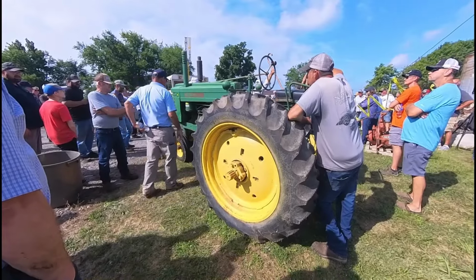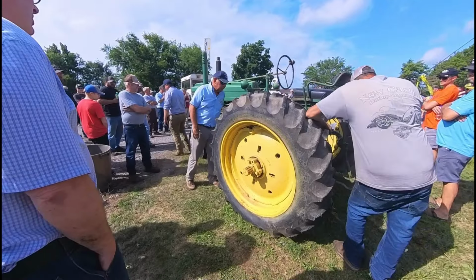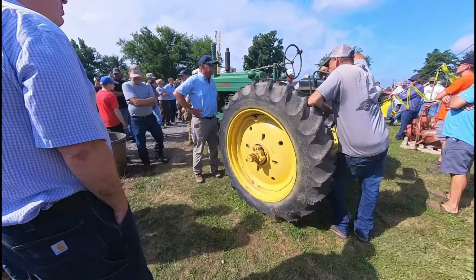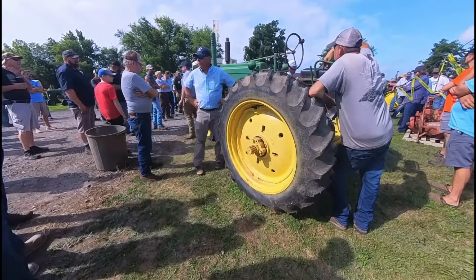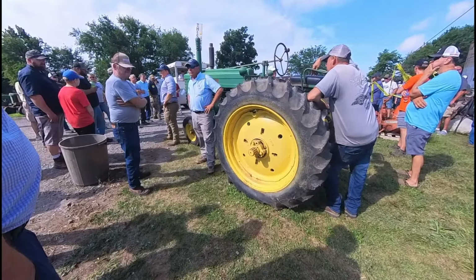It's got 13.6-38 tires. It's got a 3-point hitch, Roll-O-Matic, new front tires. Okay, then we'll back up to the AC G. I don't know why this always works out this way, Eric. All right, take a look here now. The John Deere G is what you're buying. Roll-O-Matic, 3-point, got it all.